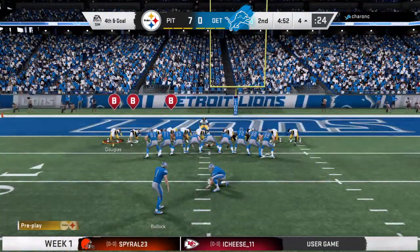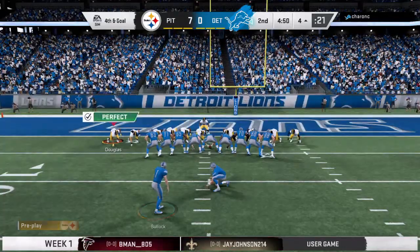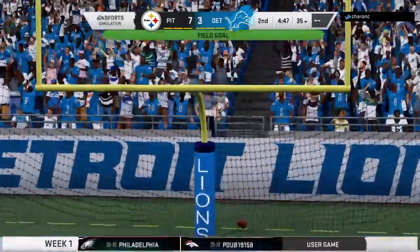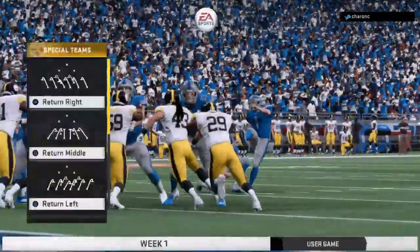Here's Randy Bullock now as he'll go for the field goal. From the left hash, should be a fairly easy one here. And Bullock will put this one through. And they are on the board, but still trailing.